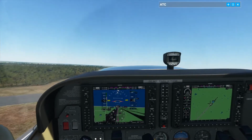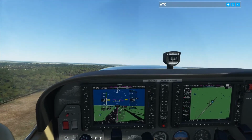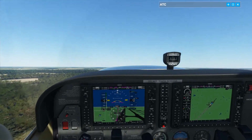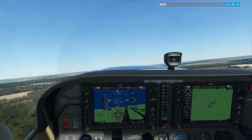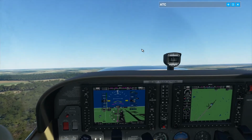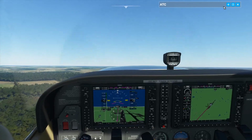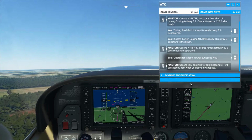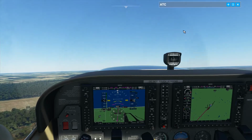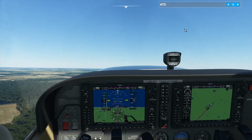Okay, flaps up. Oh, hang on. I think I put a little too much right rudder there. We're going off the runway here. That's what I love about this little thing right here. It tells you exactly where you are. Kinston Tower, Cessna November 1787, Romeo Echo, continue for south departure. Alright, flaps are up, everything's good.